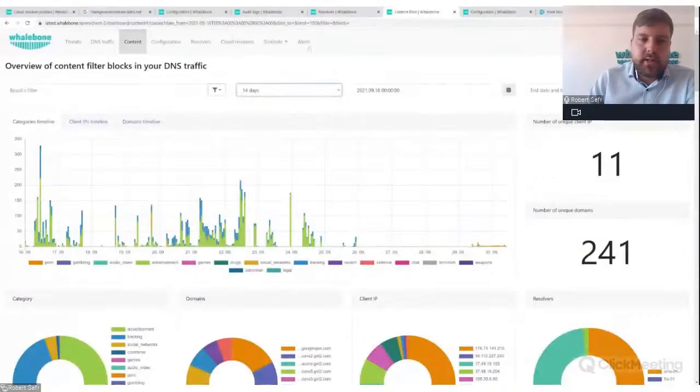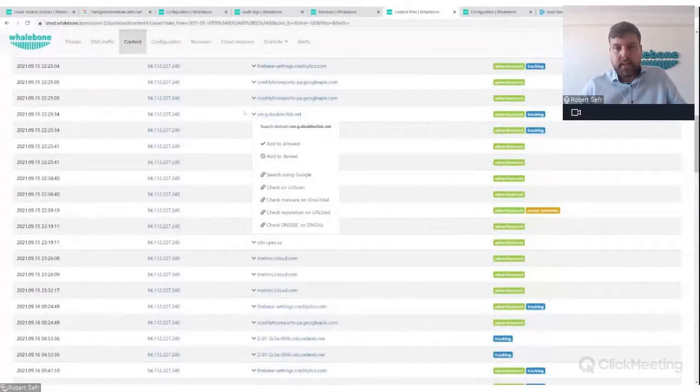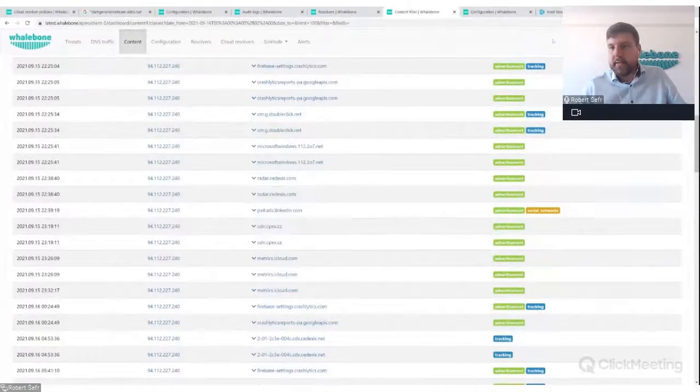So this is what we are preparing for you, and I believe it will give you more confidence with the content filtering feature and what's actually happening there, what are the domains being blocked, and also an option to, for example, whitelist some of the domains if you don't feel like this one should be blocked.